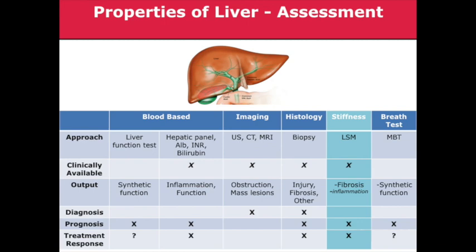So all these are clinically available, and what they give us with regard to information: the inflammation, the function of the liver. Imaging studies are mostly related to obstruction, stones, mass lesions, and the biopsy gives us injury, fibrosis, and other diagnostic information, whereas stiffness gives us mostly information related to fibrosis and maybe inflammation.